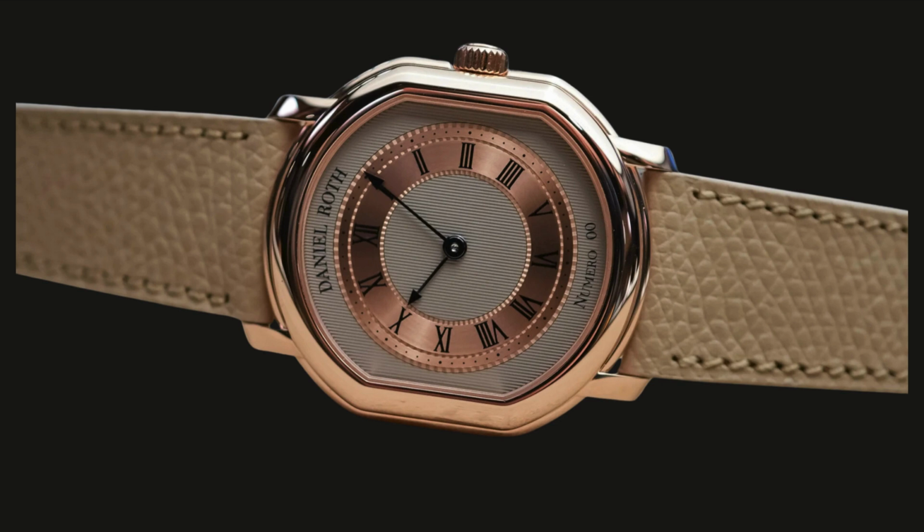And crucially, this one has a sapphire case back. The Souscription was closed, remember? Right, right. So you can see the movement now. But still, 7.7 millimeters, definitely still extra plat, still thin. Oh, absolutely. It keeps that commitment to thinness. And despite being a fraction thicker, it still has that great wrist presence. Elegant but noticeable thanks to the shape.